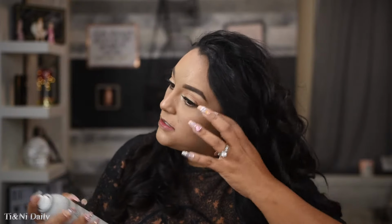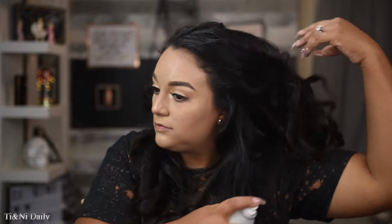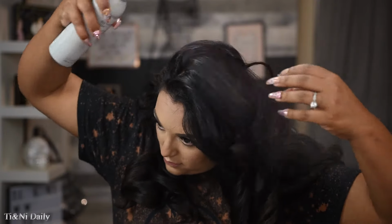Next, we want to go in with the Living Proof Full Dry Volume Blast. This stuff is like going to a dry bar in a can. It's a texturizing and volumizing spray. It's not a dry shampoo, so you can use this on the day you just shampooed your hair and you got out of the shower and everything. Spray it here. Spray it in a couple different sections. And you can actually see it taking the hair and going whoosh, whoosh. Wait, this way. So zhuzh, really giving yourself that extra volume.